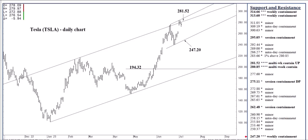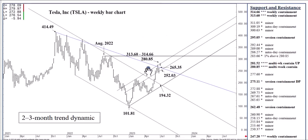Now that could be, if you're a 2 to 3 week swing trader, go long into the 313.60 to 314.66 region, because that becomes the 2 to 3 week play. If you're more of a 3 to 5 month position trader or holder, and we close today at 283.66, we're anticipating 414.49 over the next 3 to 5 months.